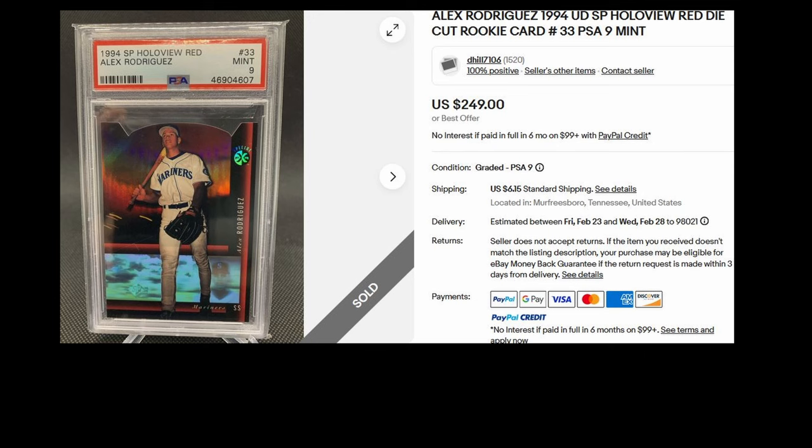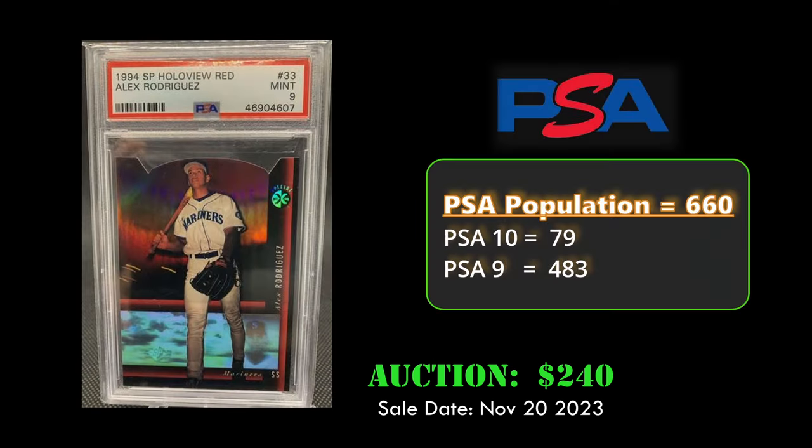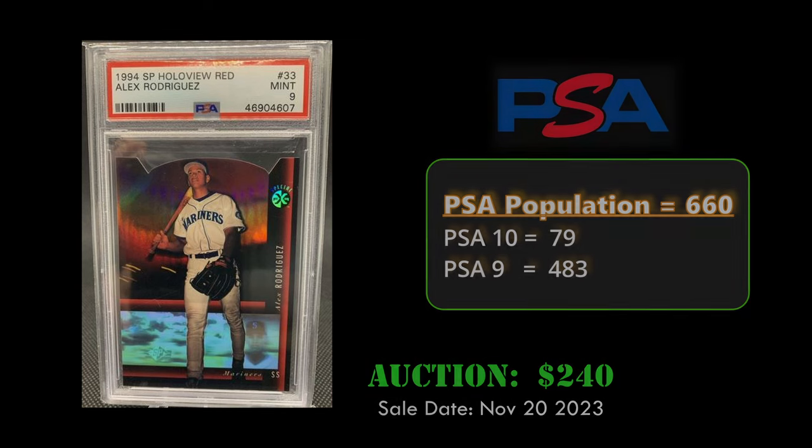The card has a low pop of 35 in PSA 10, but it's not a relatively rare card. At number 9, we have the Alex Rodriguez 1994 Upper Deck SP Holoview Red die-cut rookie card. The red Holoview die-cuts were inserted into packs at a rate of 1 per 75 packs. This card has a population of 660 with 79 PSA 10s.